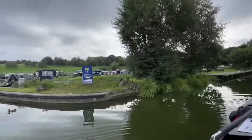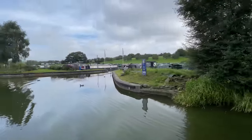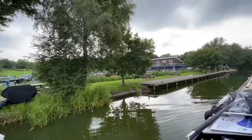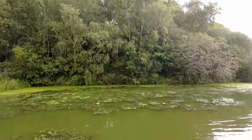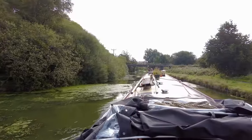That's Reedley Marina. We know we've got a few viewers in there because they've contacted us and said so. So hello, everybody. Apparently the cafe up there is very good. This is where we last turned the boat and saw an otter, and now we are on new territory.